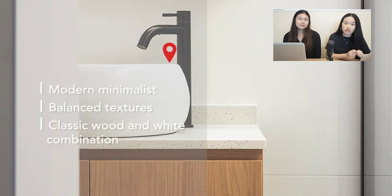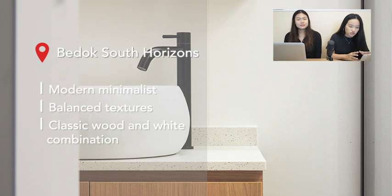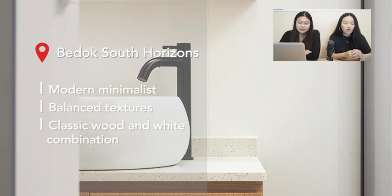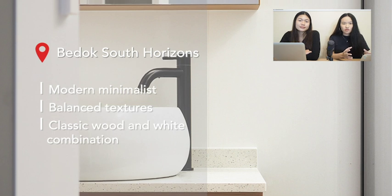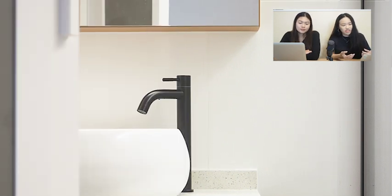Yes. For the last bathroom we have is at Bedok South Horizon. We have a modern minimalist look with the use of medium wood tone as well as the matte black features from the accessories to the frame of the fixed shower screen. So by having a round basin like this also helps to add a soft touch among all the vertical lines that is being highlighted by the black features.